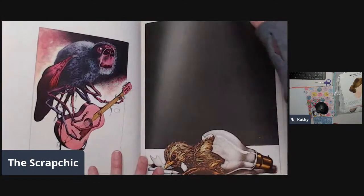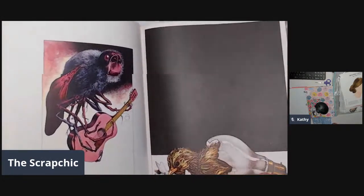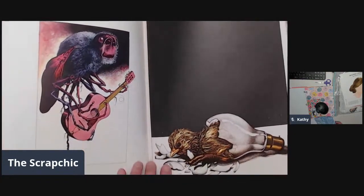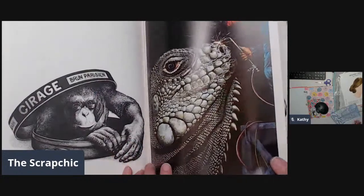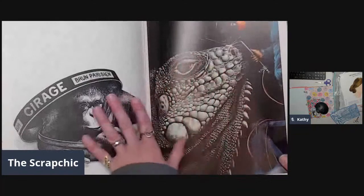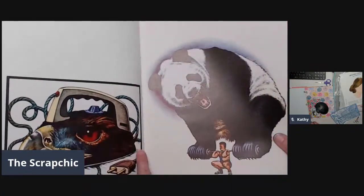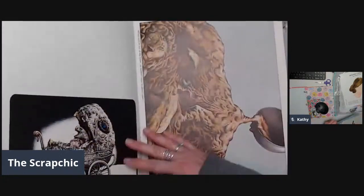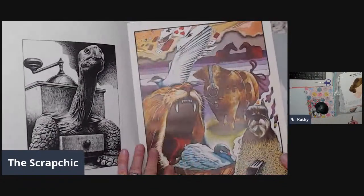Again, this is another book from the library. Got this one for $1 because it's a hardback. There's a bug playing guitar, a chicken coming out of a light bulb. You can see these. He's welding a lizard. You can see the different things. The bald eagle is an iron. So this guy's lifting a giant polar bear. I don't know what kind of art to call this, but it's pretty cool.